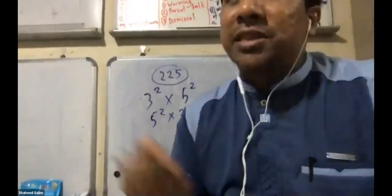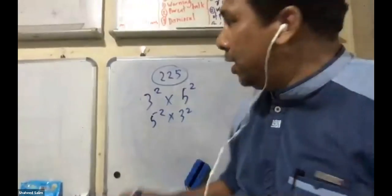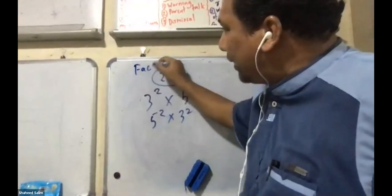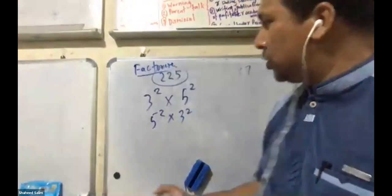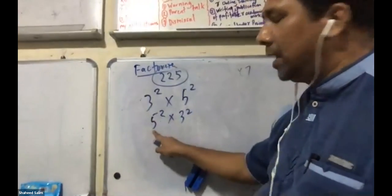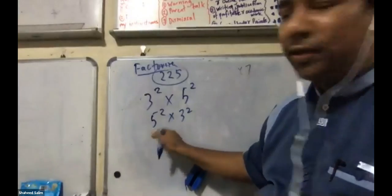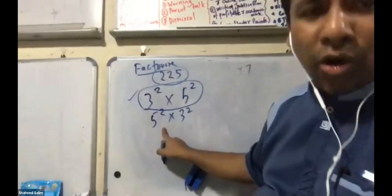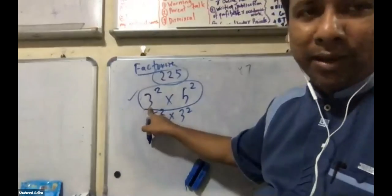It's like saying 3 times 7 is equal to 7 times 3, it is correct. But remember they want to use the word factorize. Factorize means to make it neat. So which one is neater? Smaller number first or bigger number first? Smaller number first. So this is the best answer. This answer is still correct, but the better answer starts with a smaller number.